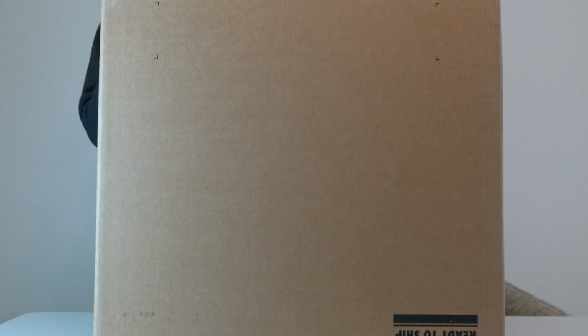So this is the UCS Republic Venator Star Destroyer. I can safely say this has been the most expensive set I have purchased.